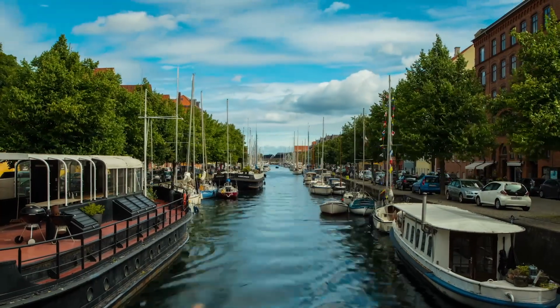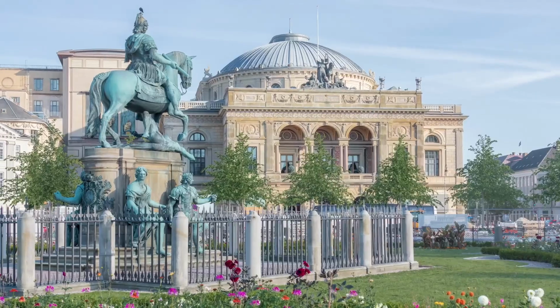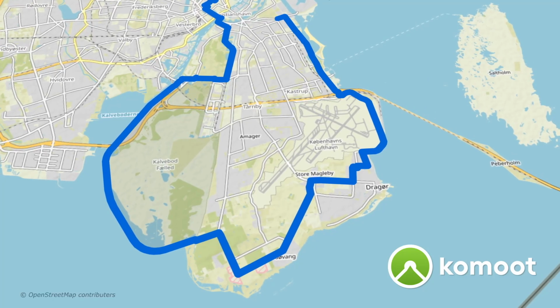Here's our route of the month. Since the Tour de France is in Denmark this weekend, we thought we'd pop over to Copenhagen for this month's route, suggested for us by the Copenhagen Cycling Club. Starting from the main square just outside the Royal Theatre, this route takes you on a seaside loop around the island of Amager, home of Amager Cycling Ring, one of the oldest cycling clubs in Denmark.